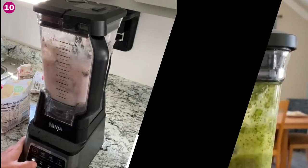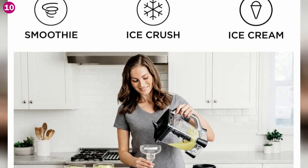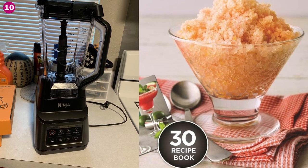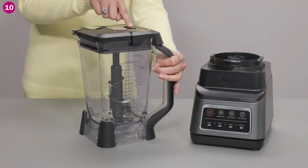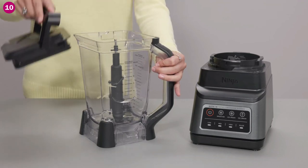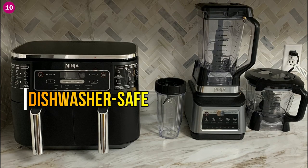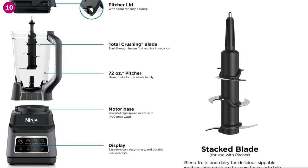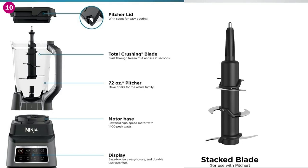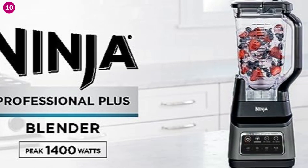Tailored functions include a smoothie mode for creamy, nutritious blends and an ice cream preset for effortless homemade treats. The capacious 72 oz total crushing pitcher accommodates large batches, ideal for family gatherings. Cleanup is effortless with dishwasher-safe blades and pitcher, while Auto-iQ technology guarantees consistent results. A modern design and robust performance make this Ninja blender a kitchen essential.